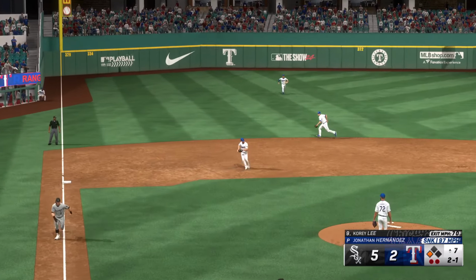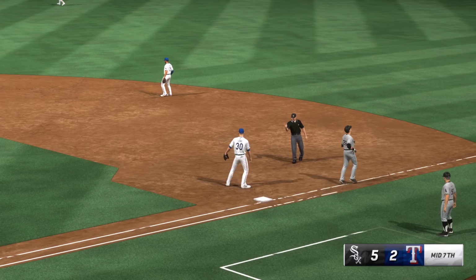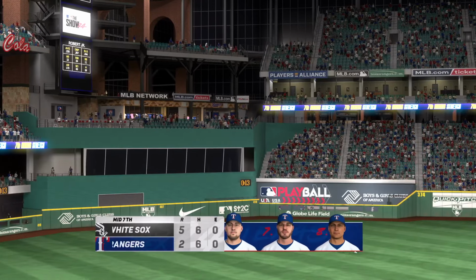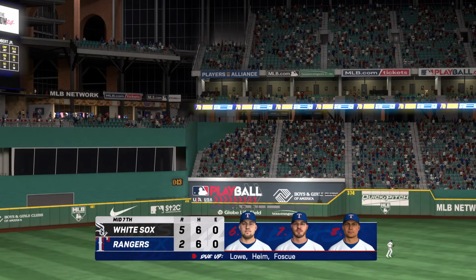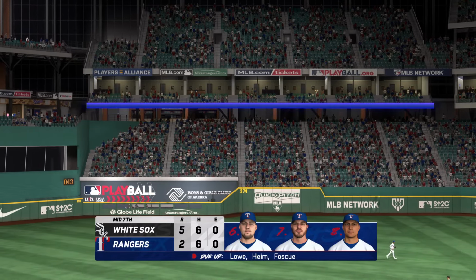On the ground to third. Over to low. They limit the damage here. 3 runs on 3 hits, no errors, and a runner left. Midway in inning number 7, and it's time to stretch. It's the White Sox 5 and the Rangers 2.